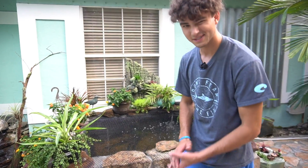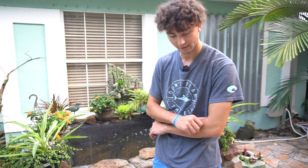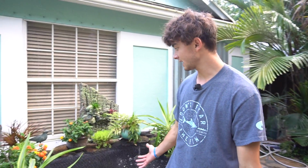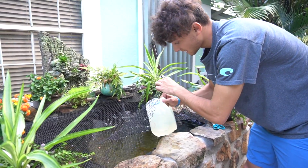He's about 7 to 8 inches, and these holes are not even an inch wide. They're about half of an inch, which is perfect for this size fish. And now, since we have all the fish here, the netting on top of the pond, we're gonna start acclimating these guys with the water from the pond. All right, so this is how we're gonna be acclimating them.